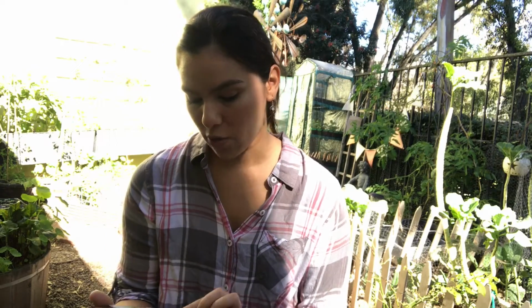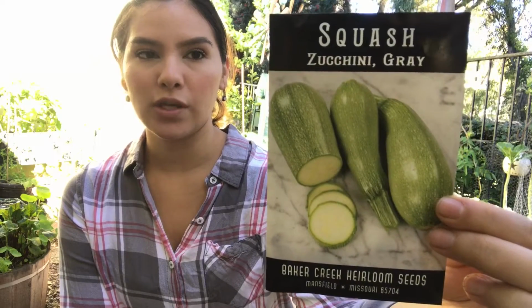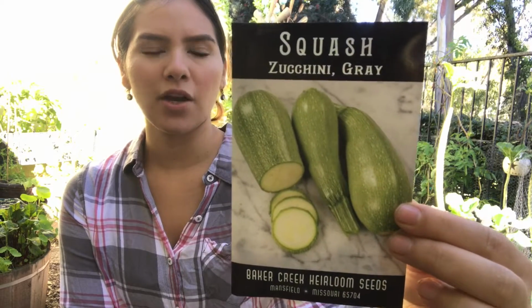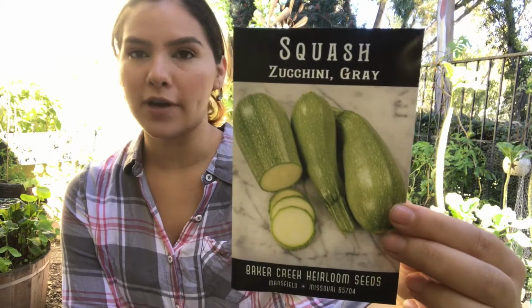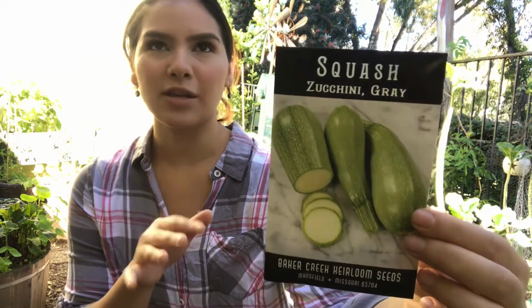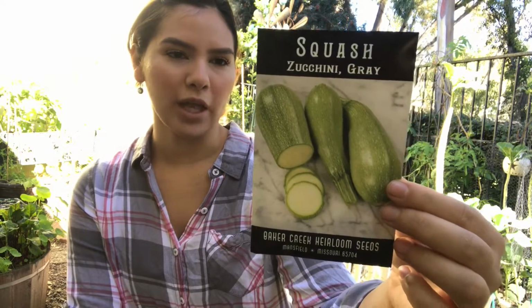But the first thing that I ordered is this zucchini. This is a gray zucchini squash. Cucurbita pepo is the name. Great tasting, high quality gray-green zucchini, yields well, flesh is firm, mild, very tasty. And I tried growing this last year. I didn't have any success. Well, I actually did have some success. I had maybe about 4 zucchinis, but it wasn't that prolific, the plant. And then I got this.